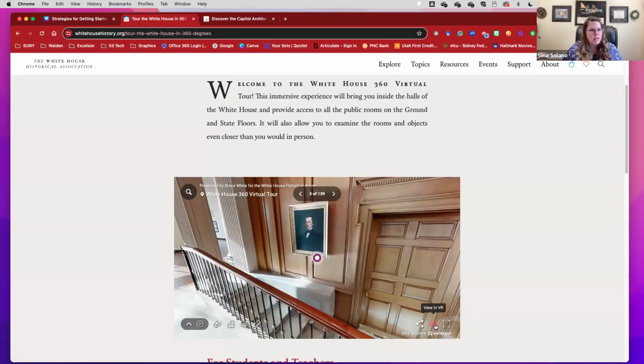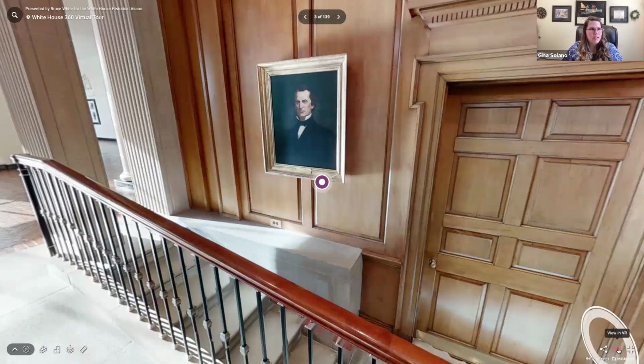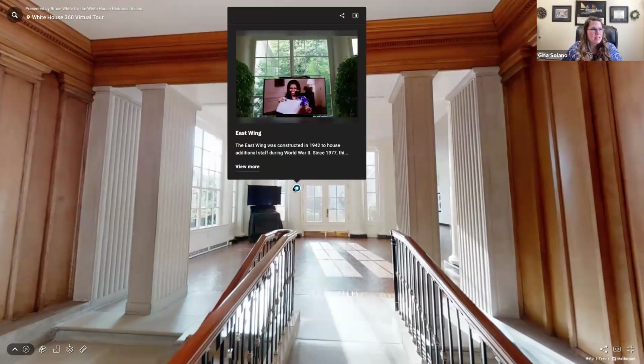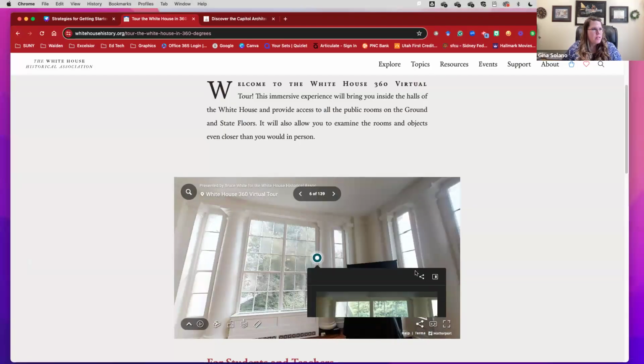I can also, it has the icon where I can view it in VR. So if I full screen it here, and I had a VR headset, I could look at this in VR as well. So it would seem much more realistic by being there, but it has these nice hotspots that provide additional information and content. So let's go back out.